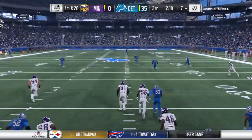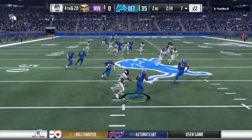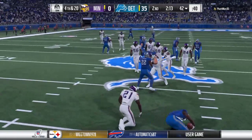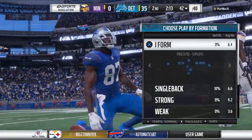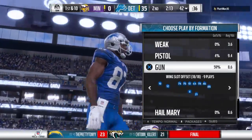46 on his first kick. This one in that neighborhood as well. And taken right at the 35. That's going to go in the books as a 55-yard punt. Well done. And the Lions will take over.